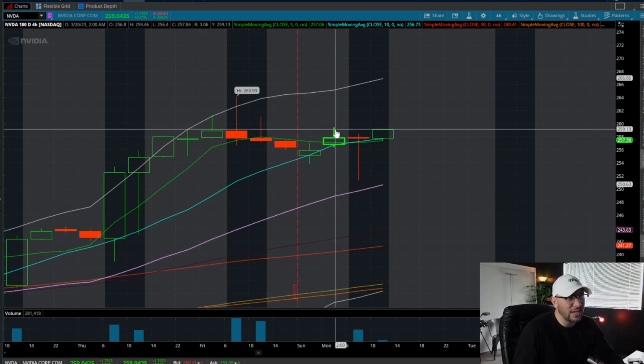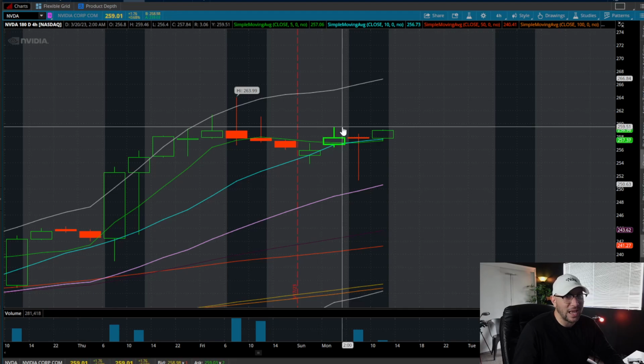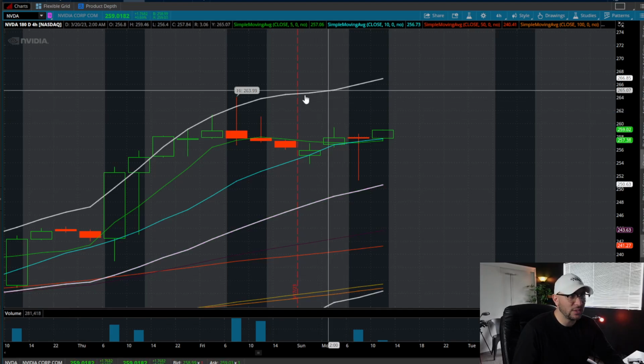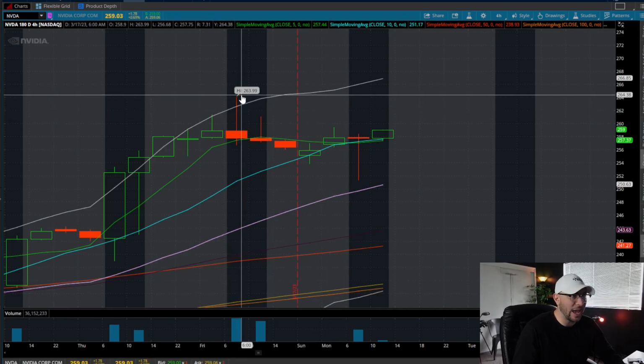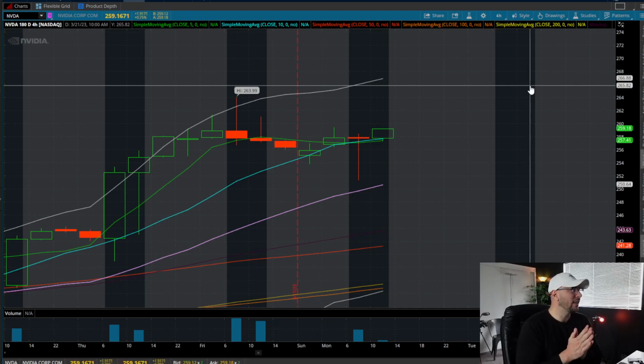One thing that I'm looking at here is two candles ago on the 4-hour time frame. I'm looking at this high wick of around, let's call it, 260. Anything over 260 is going to have room to push into 261, and then this recent high that we had here last week at around 264. Maximum potential is 266.